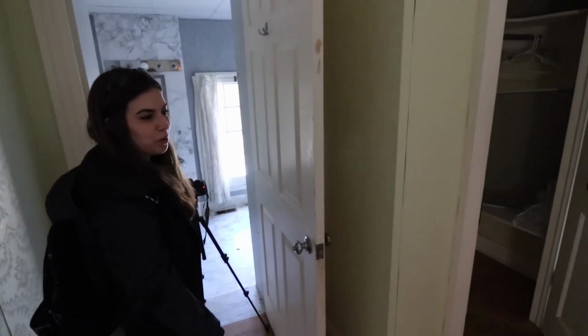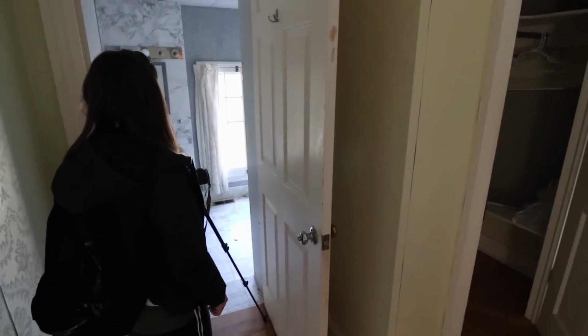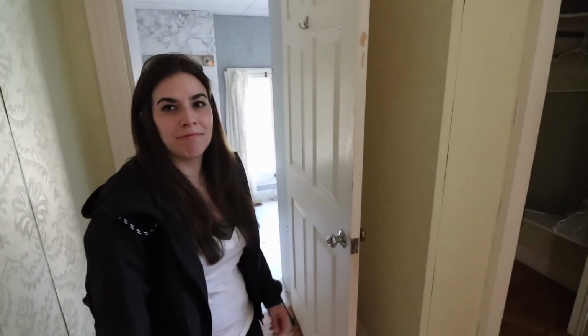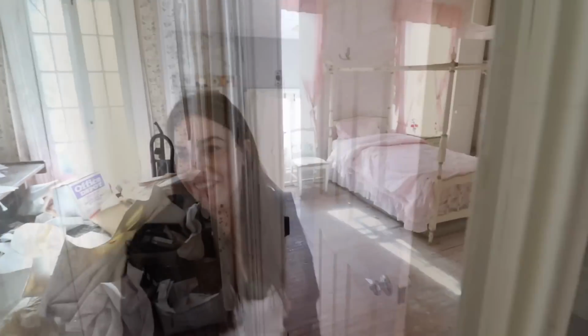It's interesting how they have the toilet paper all the way down there like that. It's cool. I mean, it's a nice view when you're sitting on the throne. Yeah, you can look right out into the woods. This place is crazy.